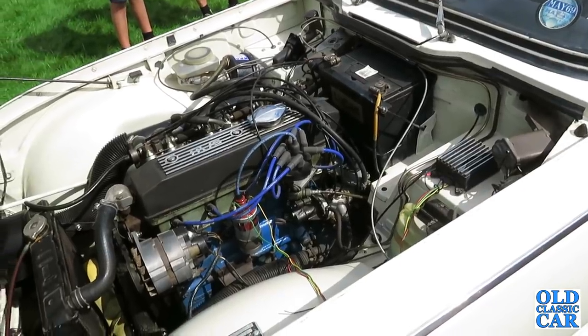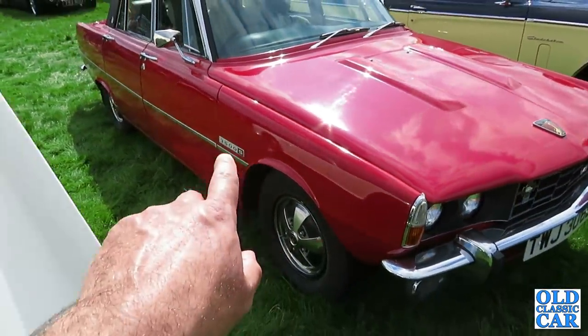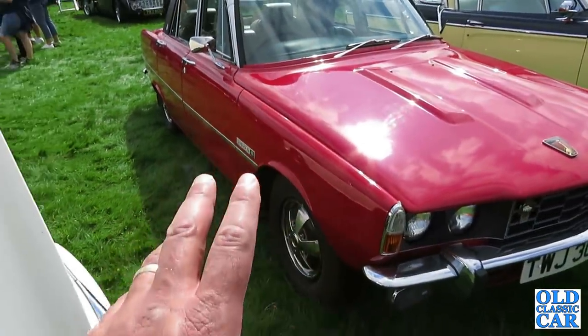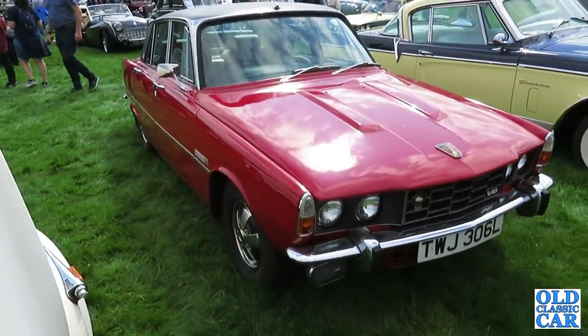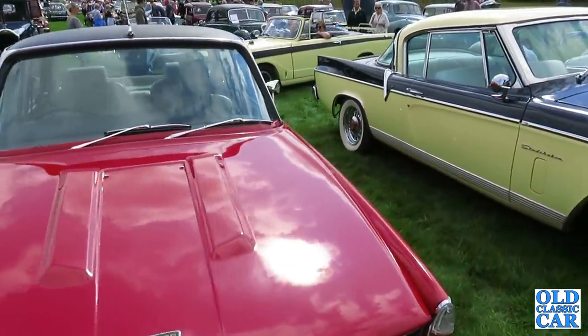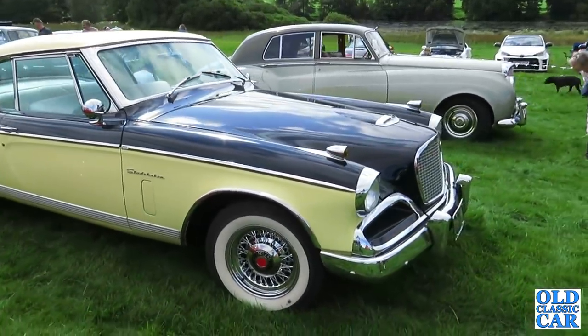Very nice indeed. The Rover P6, this is a 3500S. The S signifies it's the manual gearbox version, most of them are autos, but a few S's were made, and that's what that is there, and that's an L Reg, so 1973. And alongside that, we've got a Studebaker. I saw this driving in earlier, fantastic looking car.